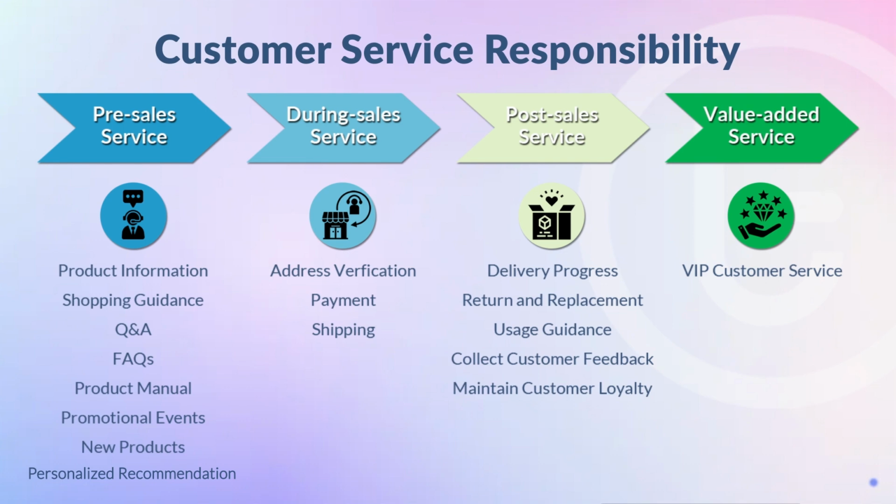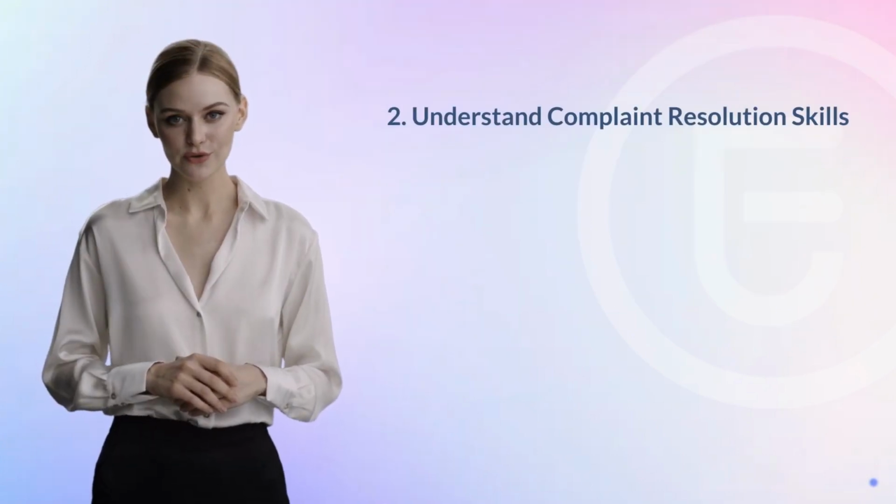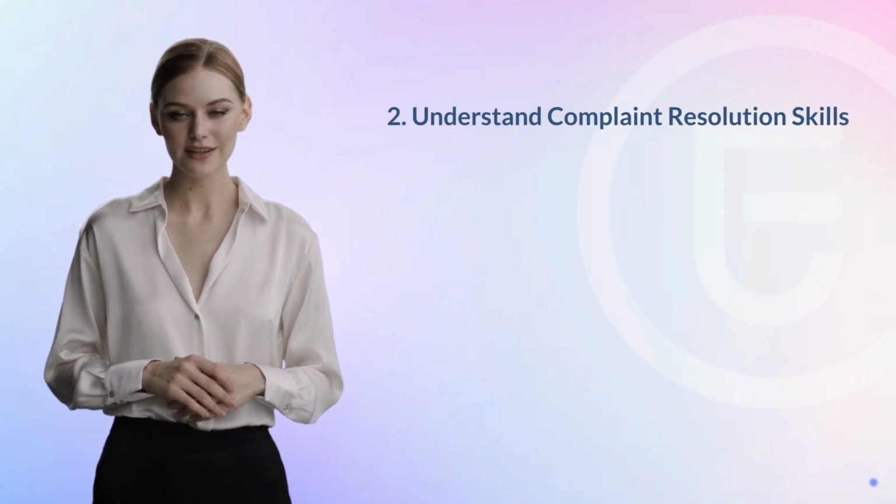You can also consider multi-channel service. By offering multi-channels such as phone calls, emails, and online chat, your customers can reach you easily, decreasing negative reviews. Lastly, the automated service options. For some common issues, you can offer options like automated exchange applications or FAQs to increase efficiency. Customer service plays a crucial role throughout the entire shopping process.